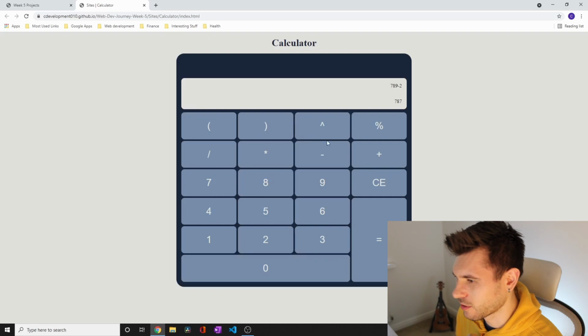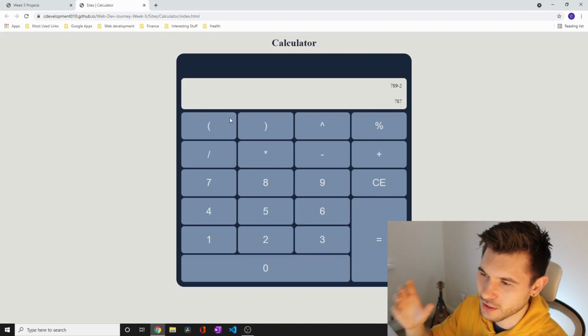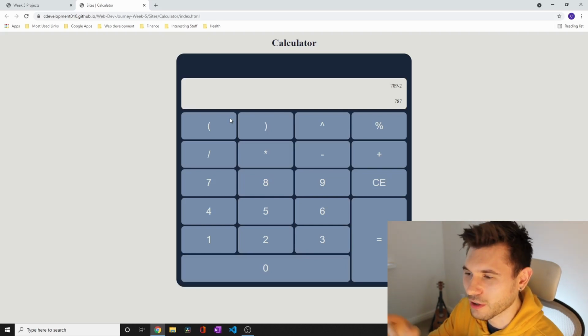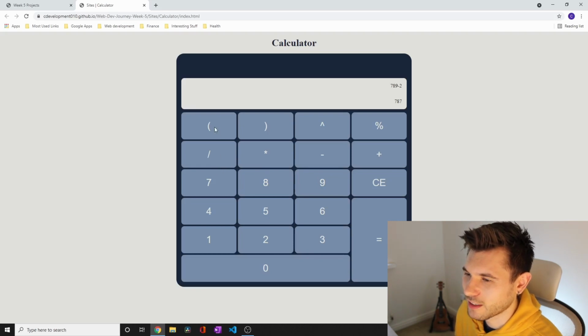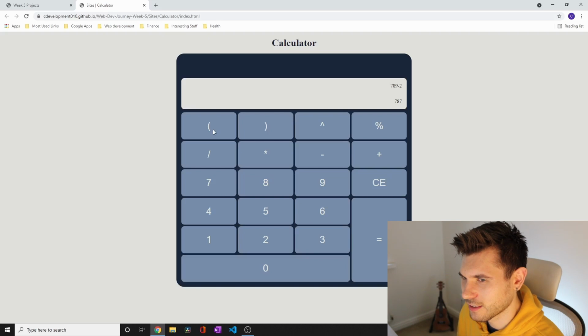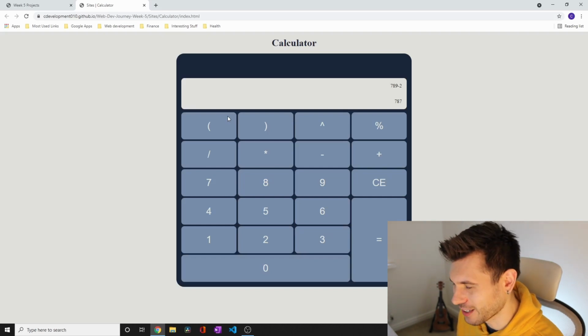They're all individual on click methods here. So say this one's function open bracket, and then that function calls another one called calc, and then on the open bracket one I've got an open bracket as the argument for calc, and then a close bracket, the power symbol and percentage sign, and so on. So what would be ideal is if I could say on click this function returns the value of what I clicked, without, I don't know if that's making much sense. It does in my head, but I don't know how to do it.